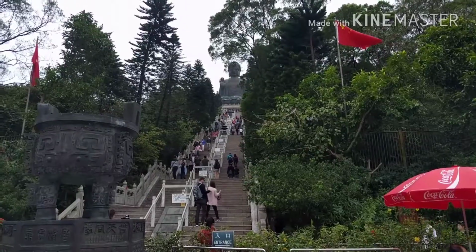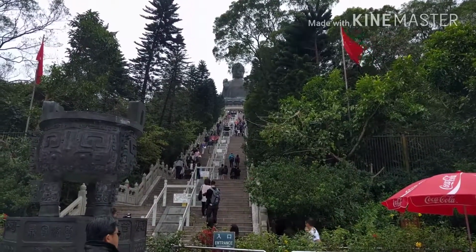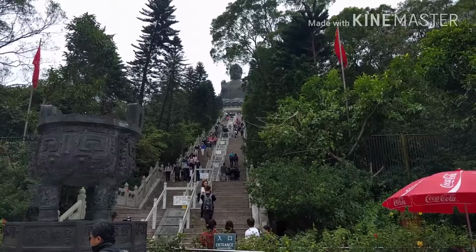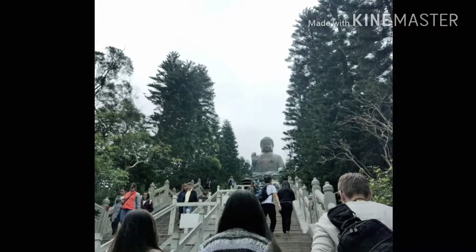Okay, back to the business at hand. 268 steps to get up close and personal. I decided getting it over as fast as possible would be the only way, so I was the loudly huffing and puffing pregnant woman.